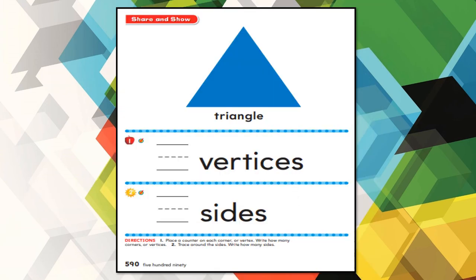All right. So on page 590, number one reads, place a counter or anything that you have. It doesn't have to be a counter. On each corner or vertex, write how many corners or vertices. That's number one. Number two, trace around the sides. Write how many sides a triangle has. Again, if you need to rewind and pause it, just do that, okay?